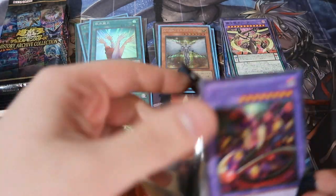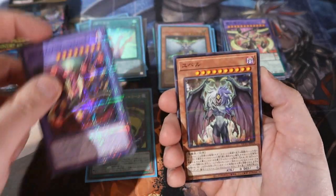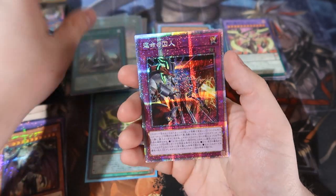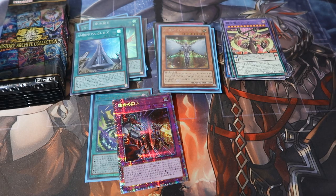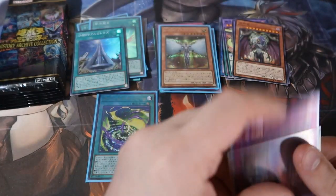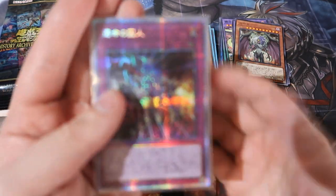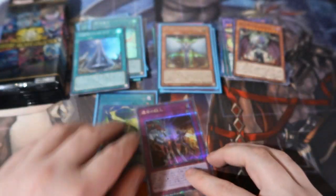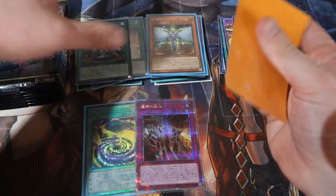Hello, chicken. Hello, sexy banana. But I'm super happy I got myself a Magician's Soul and an Access Code Talker. That's Jewel Tower. Oh, that's a Starlight! Holy crap! I just pulled a Starlight! I just pulled a second Starlight! I know Starlight's a lot easier to pull in Japanese, but it is so gorgeous. Oh man, I pulled an Ultimate and a Starlight. Let's go!